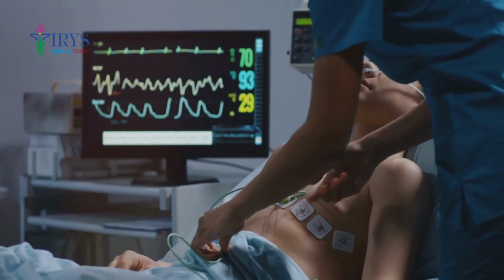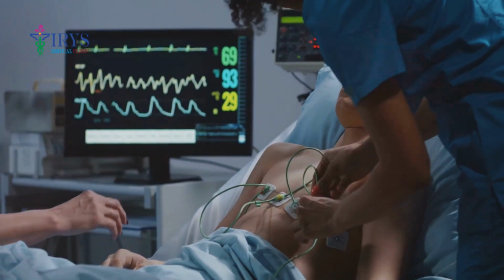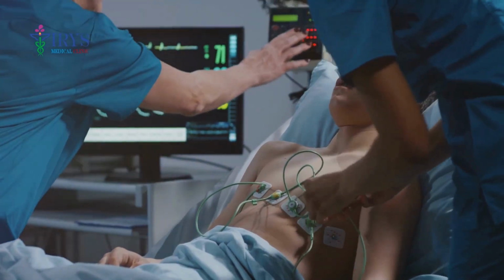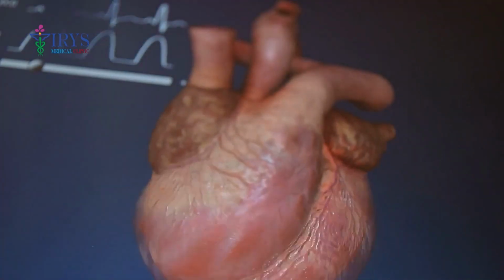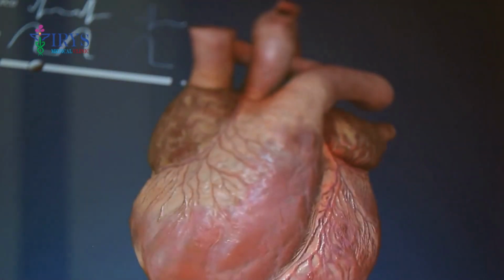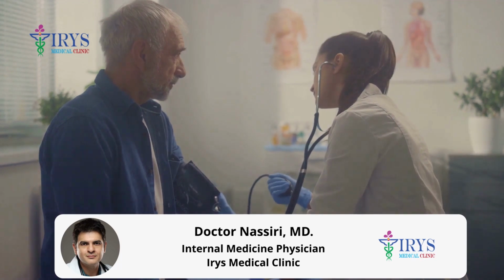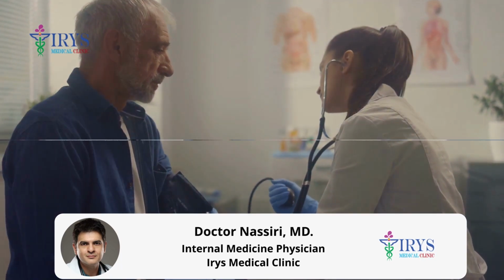It's important to remember that each person's treatment plan will be individualized based on their specific condition, overall health, and lifestyle. Having open, ongoing conversations with your healthcare provider is crucial to managing heart failure effectively. While treatments can help manage the condition, prevention and early detection are key.